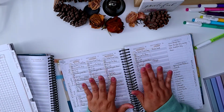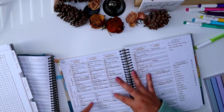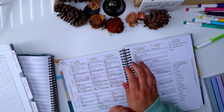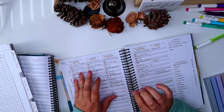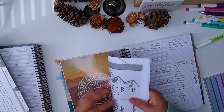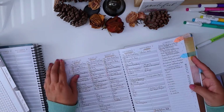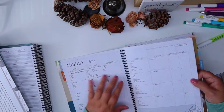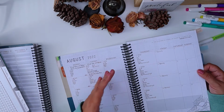But so far, this is what I've been doing, and we do check marks when we finish something. That is something that I like to do, to check mark everything once we have completed it, the minute we complete it. And I've been using this side of the planner for our future planning. In here I have how our week goes, our daily rhythm.